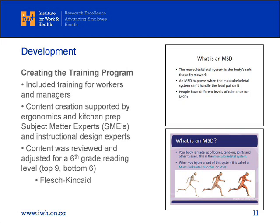And the top part of the screen on the right is the original draft of the training. And the language level tests at about a grade 9 level. And the bottom slide shows the exact same slide, but in the finished training, and that's testing at about a grade 6.8. So not quite a grade 6 level.